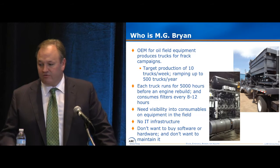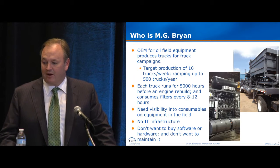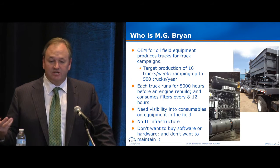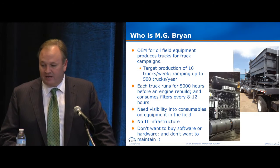We build oil field service equipment like I've been talking about. This is a typical frac unit. They run anywhere up to 5,000 hours before engine rebuild. They consume a lot of filters every day. They'll need to change up to one whole set of filters during the day.